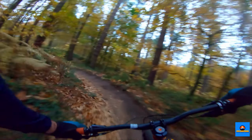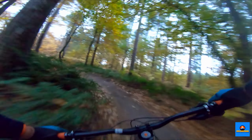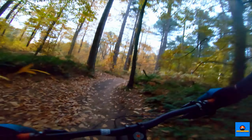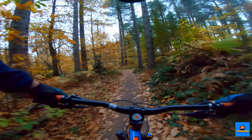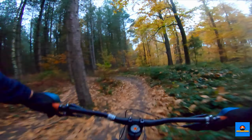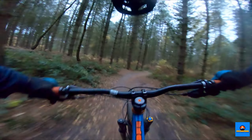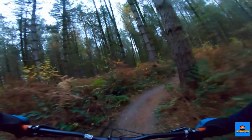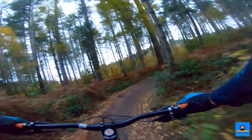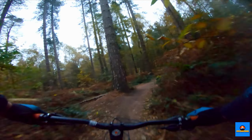Just beginning to drop a bit darker now. I think I was probably there about 4 o'clock-ish, and it literally was just dropping towards dusk, so the camera's doing quite well, to be fair. Multiple lines on this section. Probably the last really good bit, that. That's a lie, because this is the last really good bit.